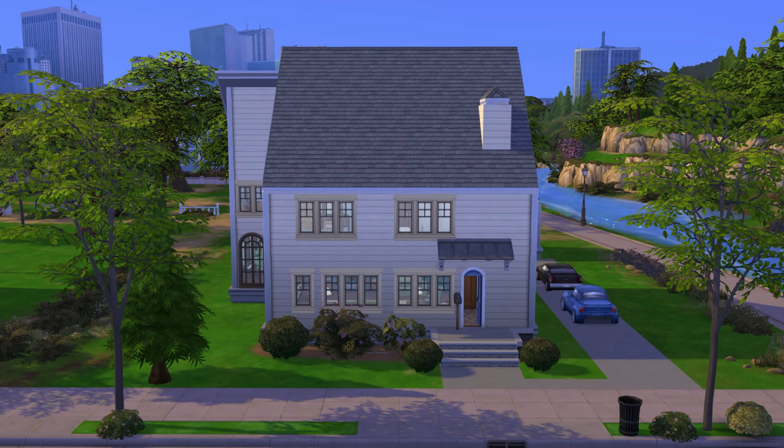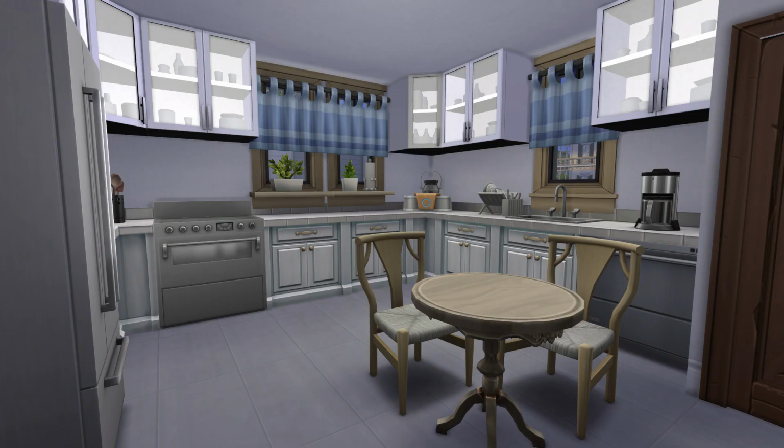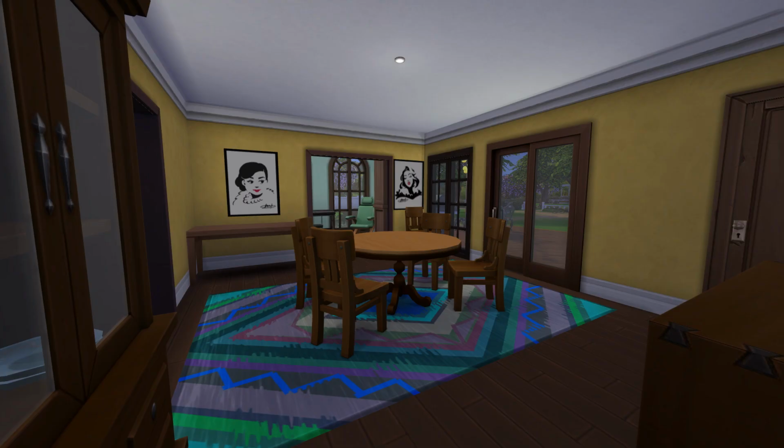Yep, so here are the screenshots. This is the exterior of the house. It kind of looks like my house. Like, I'm not gonna lie, it's not perfect, but it's pretty close. This is the living room. I like the colors. It's similar. This is the kitchen. I think it's really cute, honestly, just as a kitchen. It was the most modern part of our house.